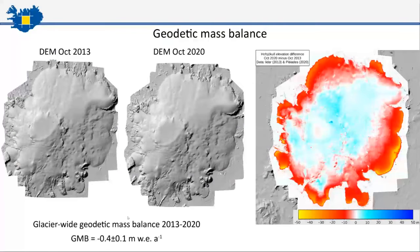For us in particular, we are looking at another issue here, and this is when spatial information is quite important. Instead of measuring every year, we could calculate an average mass balance between a number of years if we have digital elevation models. So this is a clear example of it. If, for example, we have a digital elevation model from 2013 from lidar, and we have another one from 2020, they look very similar, but this is not the same model.